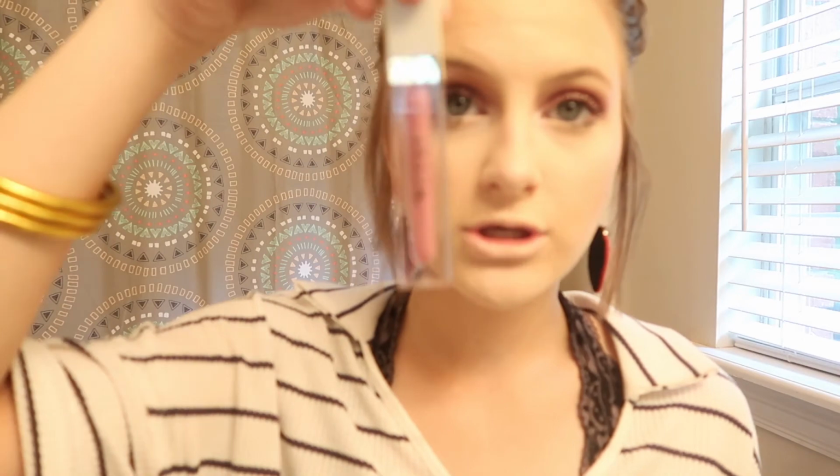Okay, for lips, last thing, this is the Stila in the color Synergy. It is just a lip gloss. I think this was maybe $15, I think. Not really expensive. And now I just put this on my lips. It just helps my makeup look bronzy, glowy, and pretty.